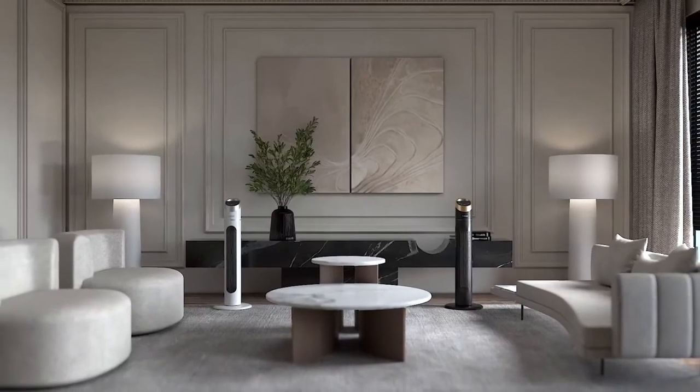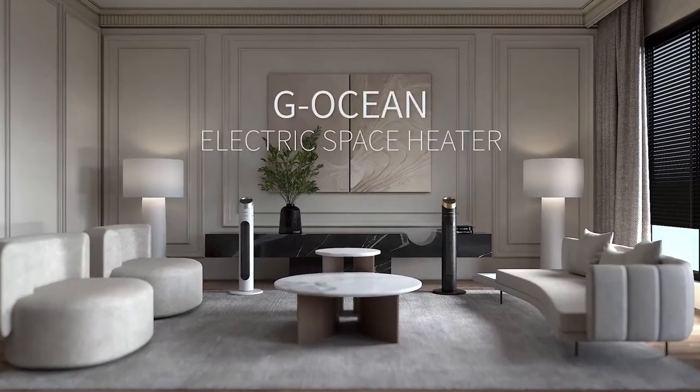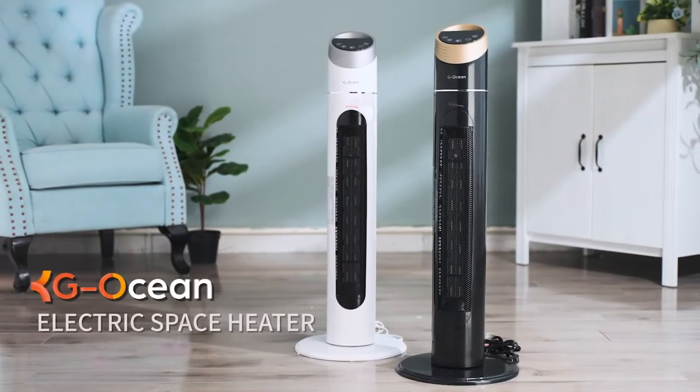If you are looking for a fast heating heater for the living room, bedroom, or office, Oscillation energy-efficient large space heater will bring you instant and widespread warmth than many space heaters.